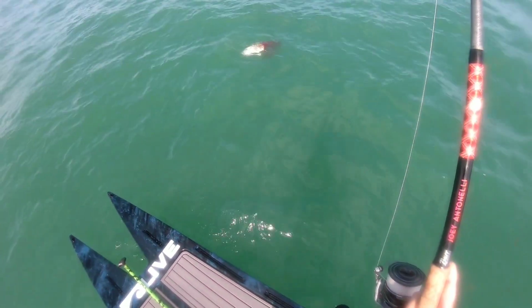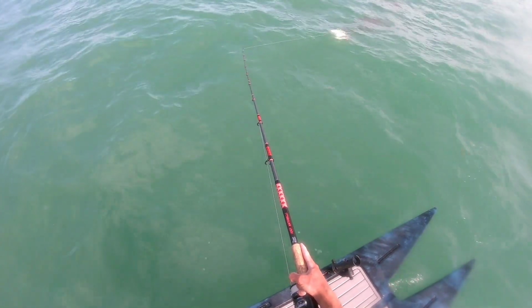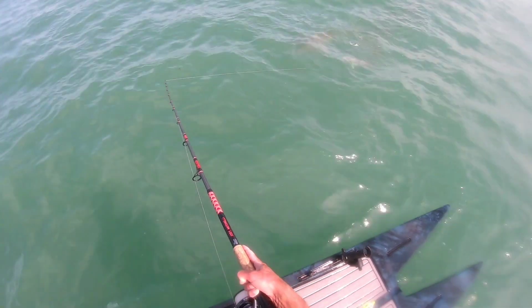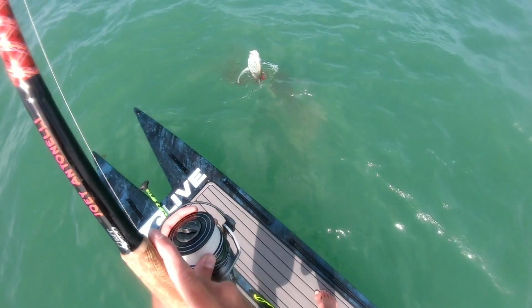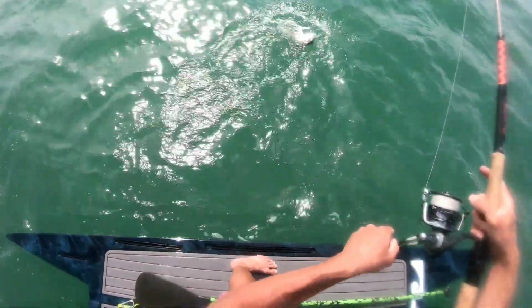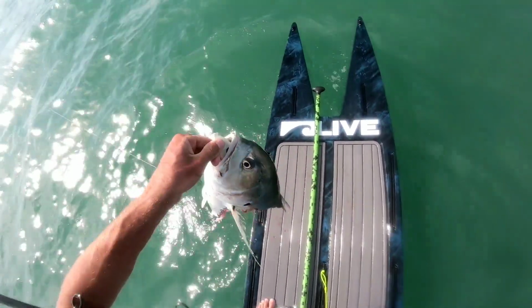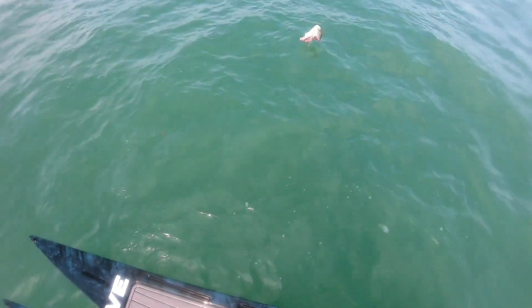We got a shark on them though. Oh man. The shark got him. There's the shark. Coming for him. Oh crap. Getting this thing out of here. I'm about to lose my lure. Sorry, little buddy. Oh, the shark's got him.